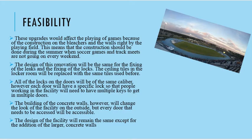The building of the concrete walls will change the look of the facility on the outside, but everything will still be accessible to athletes and to fans wanting to enter. It will just look more aesthetically pleasing with the concrete walls around the stadium. The design of the facility will remain the same except for the addition of the larger concrete walls.